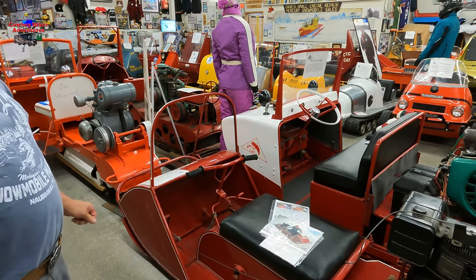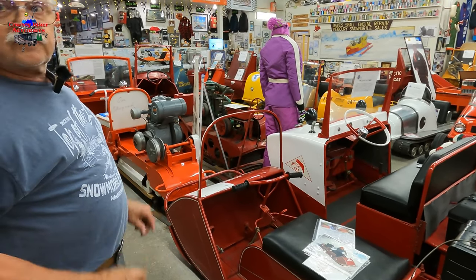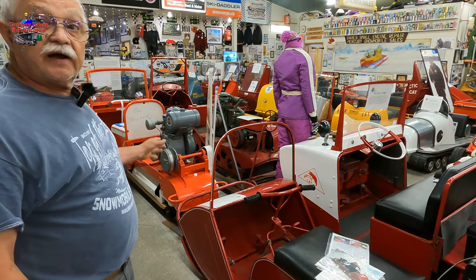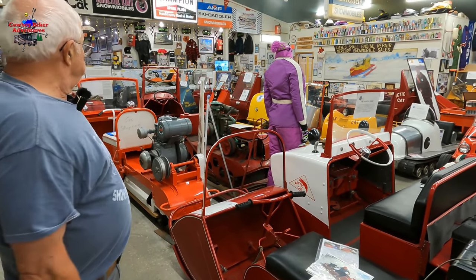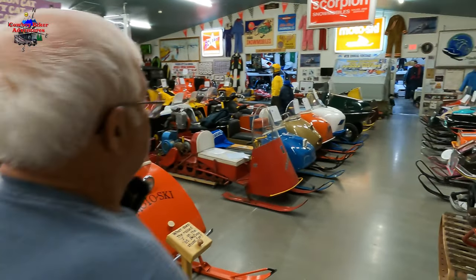So I went back with the grandson. The only way you can actually tell what year it was is if he still has a sales slip. So we figured this is a 59 or 60. Should we go back to the race section? Sure.